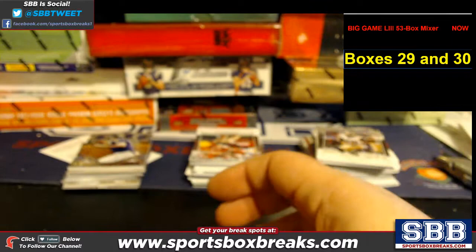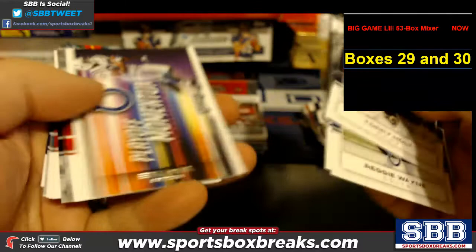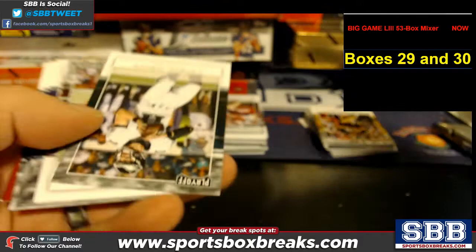All right, here we go. /99, Dougie Martin. All right, our auto is Gerald Everett /25. Dennis L. getting that one. Gerald Everett /25. Dennis L. getting that one.